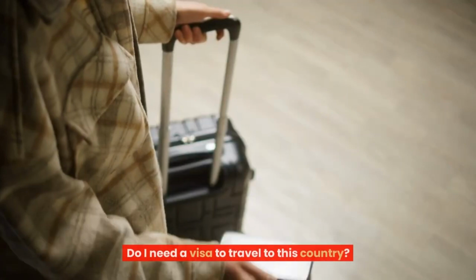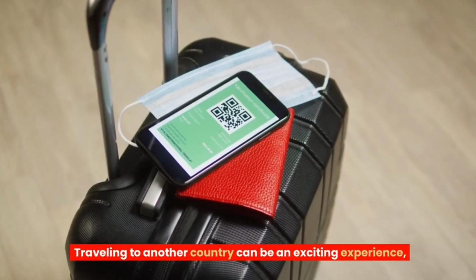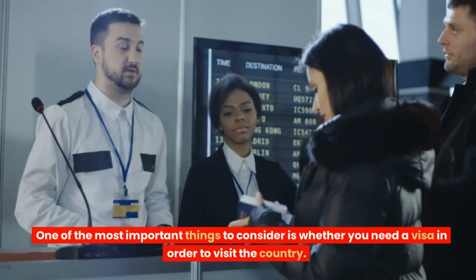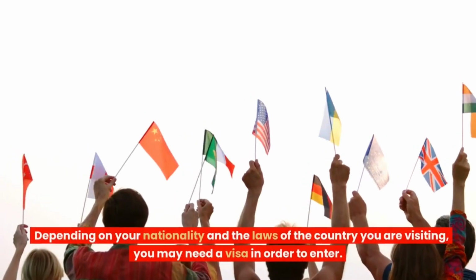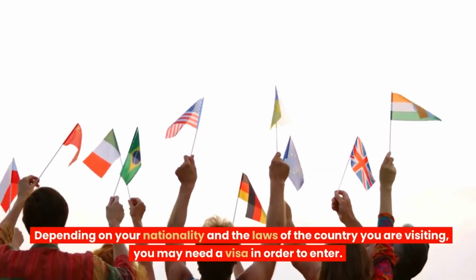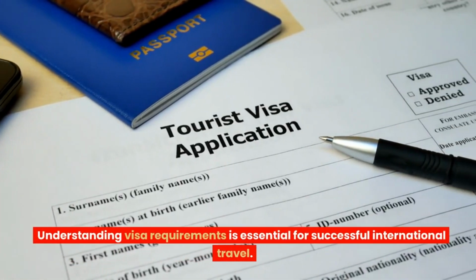Do I need a visa to travel to this country? Traveling to another country can be an exciting experience, but it also requires a lot of planning and preparation. One of the most important things to consider is whether you need a visa in order to visit the country. Depending on your nationality and the laws of the country you are visiting, you may need a visa in order to enter. Understanding visa requirements is essential for successful international travel.